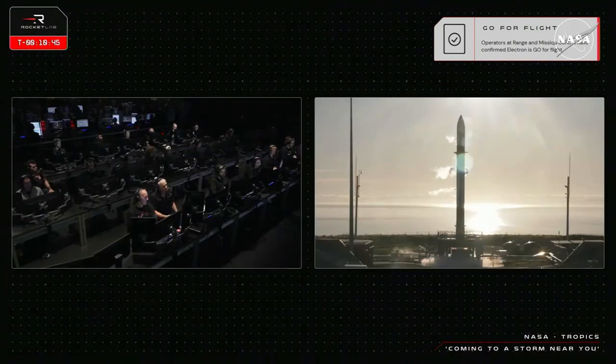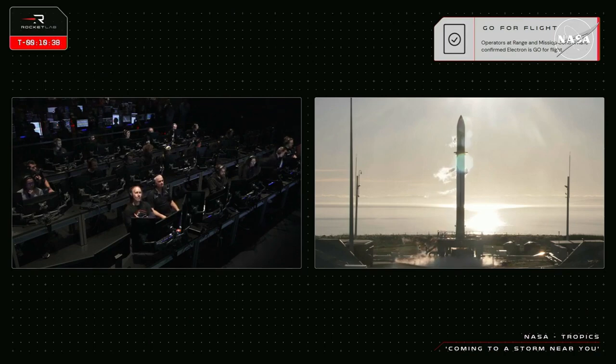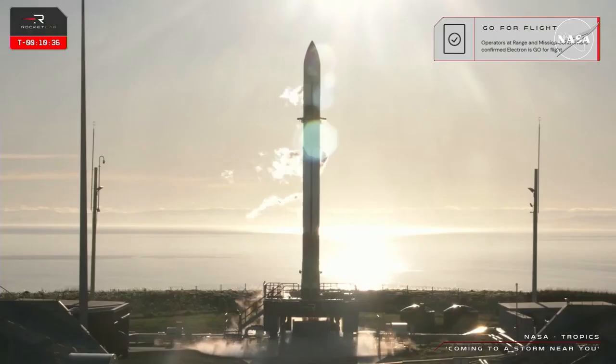Fantastic news there from Mission Control, all greens across the board, which is what we want to hear. We are go for launch, which means we are coming to a storm near you very soon indeed. We're on track for a liftoff of 3:46 p.m. New Zealand time today, in about 10 minutes from now.